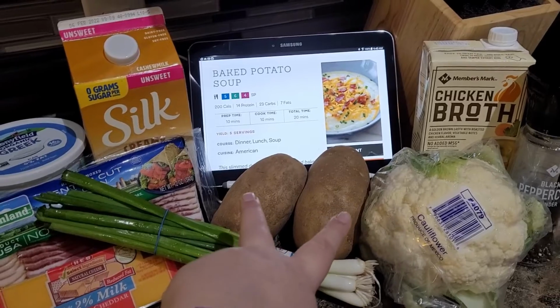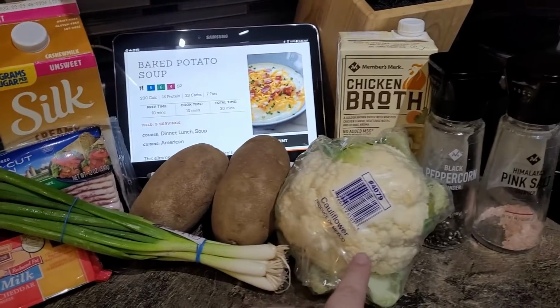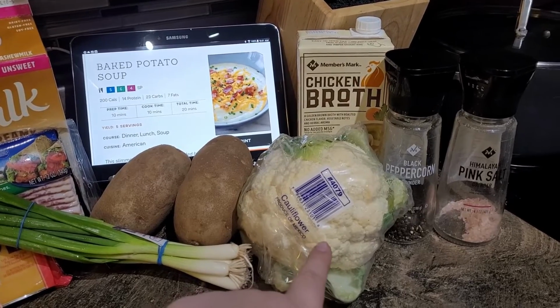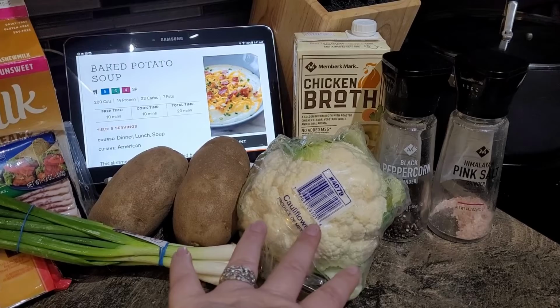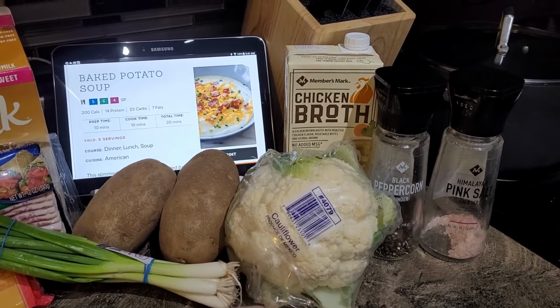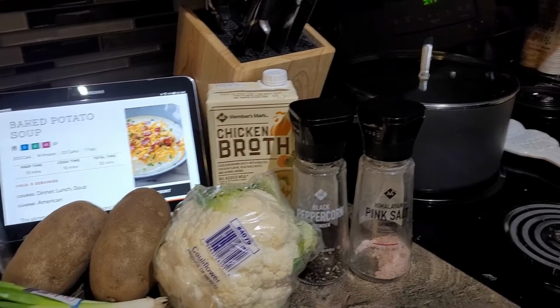It'll be fine. Called for a pound of russet potatoes. This is a little bit more than that, but it's close enough. Also called for a pound of cauliflower. This was the smallest head of cauliflower I could find, and it's almost double that, I think. So we'll just have more soup. It's fine. Chicken broth and salt and pepper.